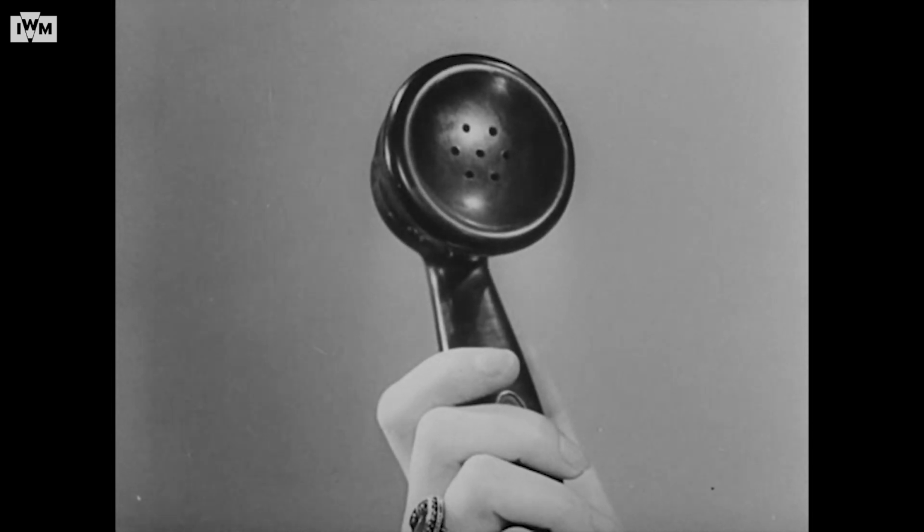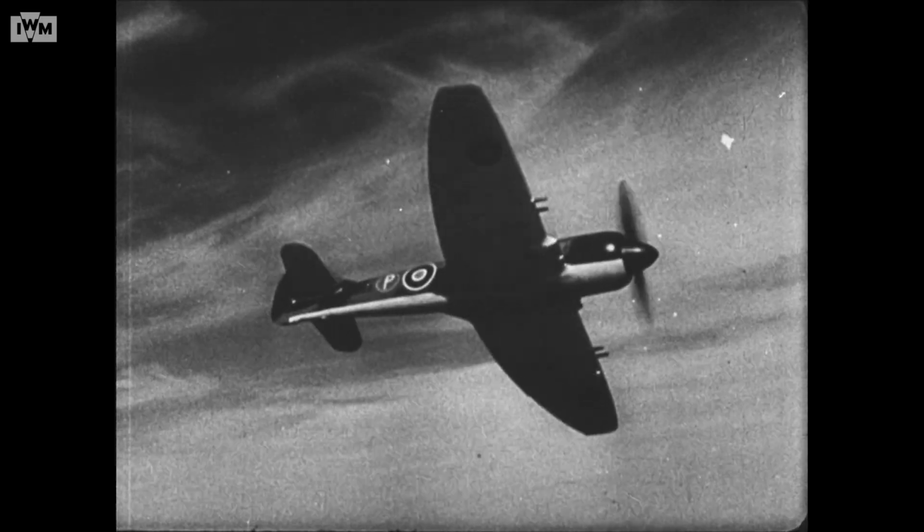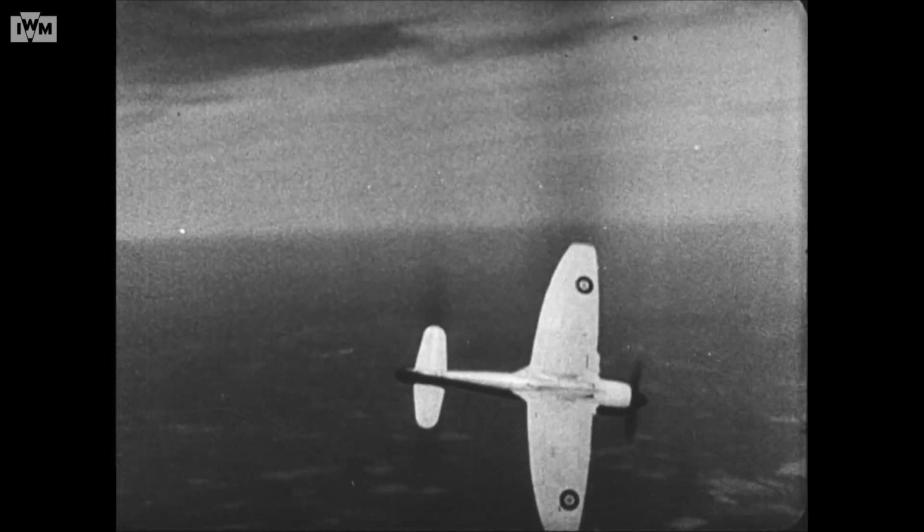The propaganda they used here was really twofold. One is to show that this is a national effort. People on the home front are standing side by side with the people at the front actually doing the fighting. The other way is to basically vilify the enemy.